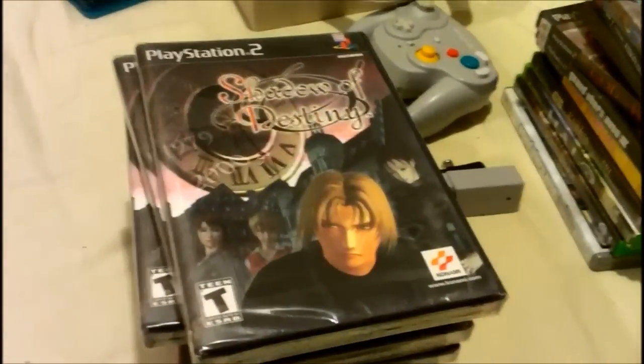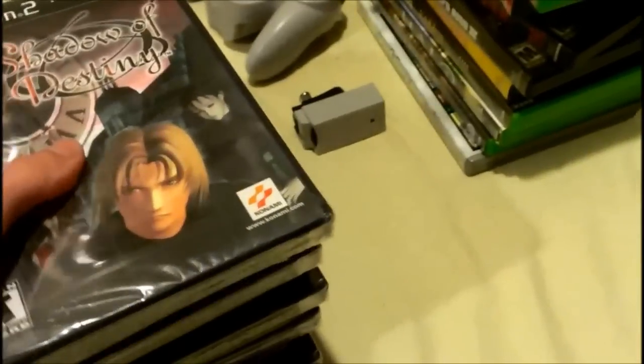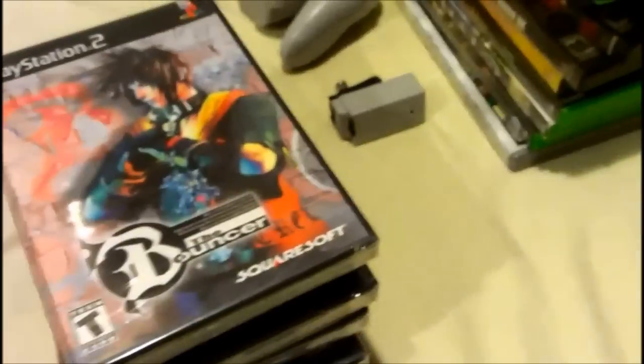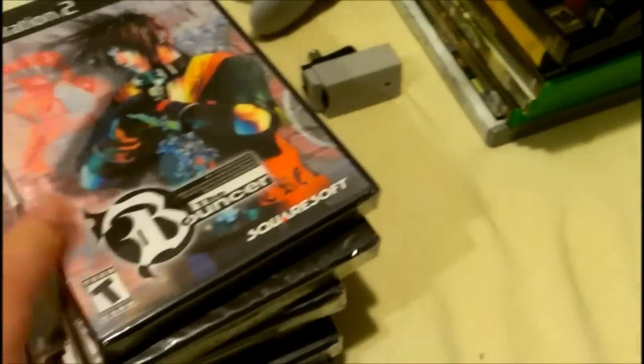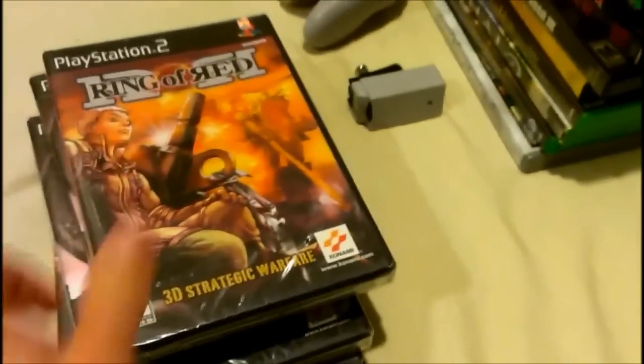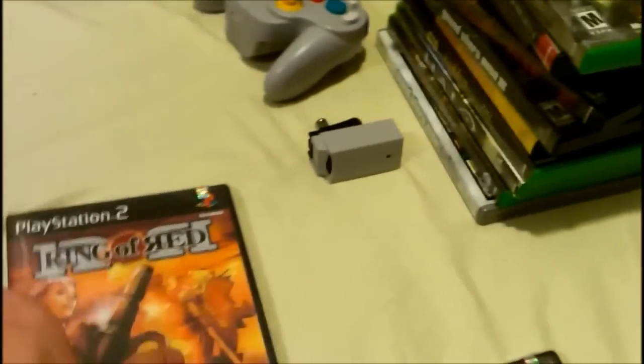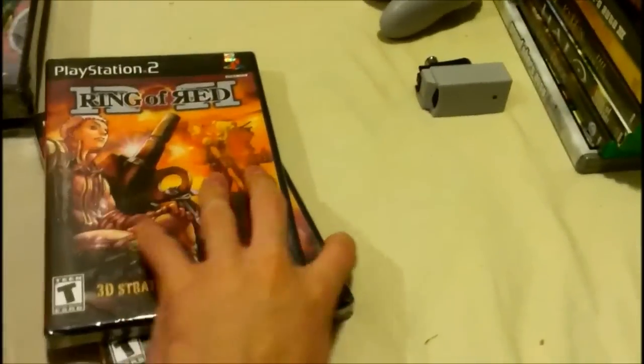And then here's kind of where I hit the jackpot for the week. And I got my story to go along with it. Unfortunately, no footage, but here we go. I got a crap ton of factory sealed PlayStation 2 games. These are duplicates, but I got, let's see here, 1, 2, 3, 4, 5, 6, 7, 8, 9, 10, 11 factory sealed games.